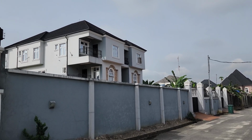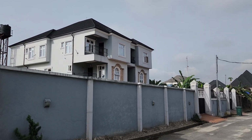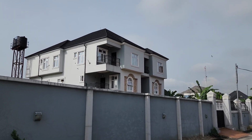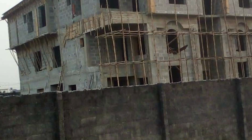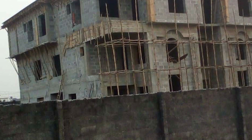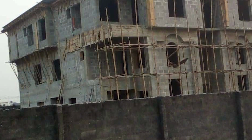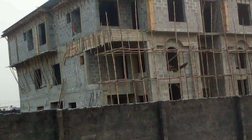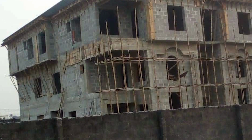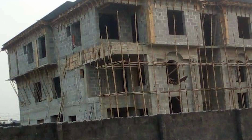And then let me tell you that the total cost of the carcass of this building was about 28 million naira, including the roof. From foundation to carcass. When I mean carcass, it is without windows, without doors, without tiles, without plastering, without every other thing. But finishing a house is another thing.